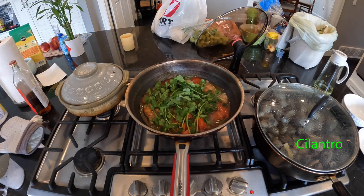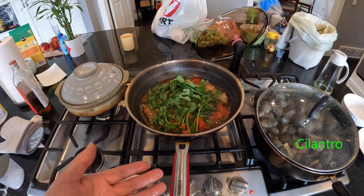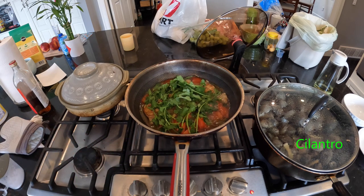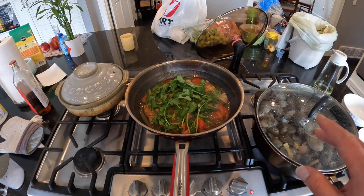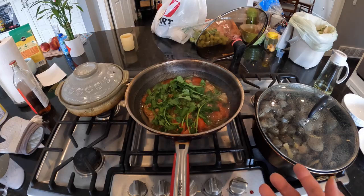Now I just add cilantro right before the fish is ready. I'll take the fish out to the plate in about 1 minute. At this time, add the cilantro to add taste to the fish.